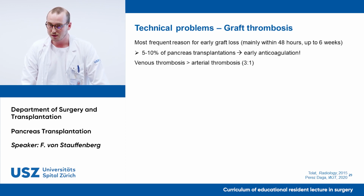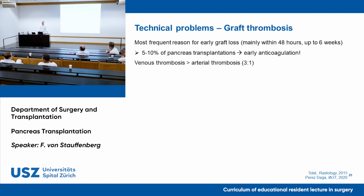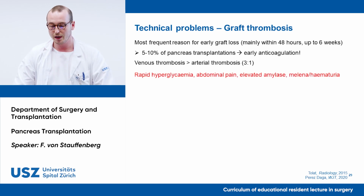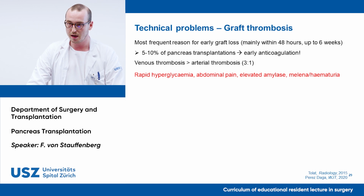And maybe one of the residents could tell me what the symptoms of a graft thrombosis could be. Spontaneous hyperglycemia and abdominal pain. Thank you, that's right. We have a rapid increase in glucose leading to hyperglycemia. We can have abdominal pain. We might see elevated amylase, and we could see melena or hematuria depending on where the exocrine drainage was performed.